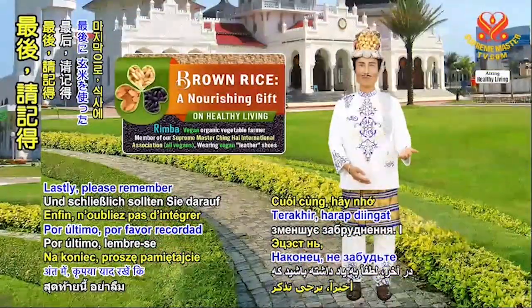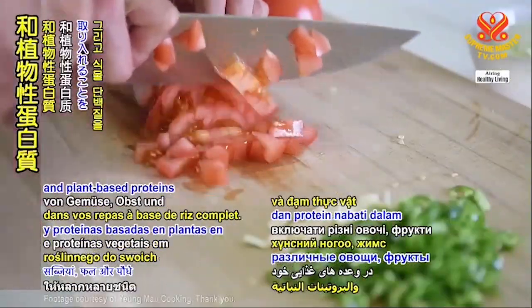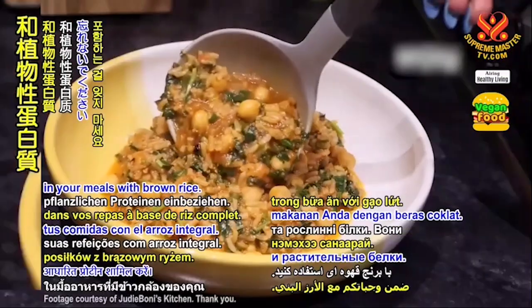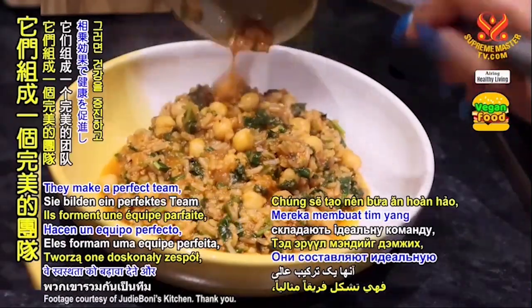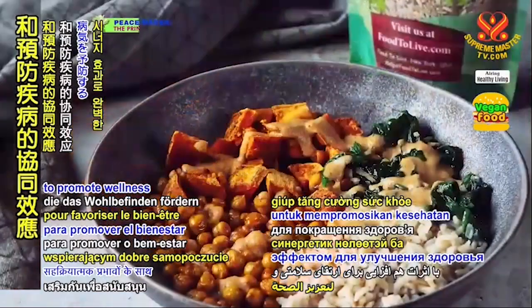Lastly, please remember to incorporate a variety of vegetables, fruits, and plant-based proteins in your meals with brown rice. They make a perfect team with synergistic effects to promote wellness and prevent diseases.